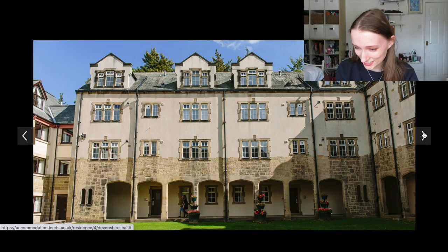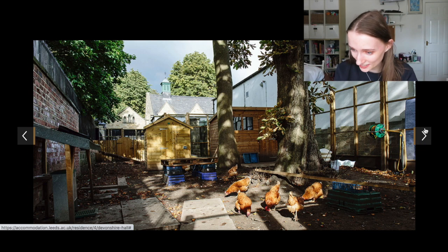Look at those cloisters. Okay, that is nice. Do they have chickens? They have chickens. That's insane. Okay, so good on you, Leeds. You got a good mark.